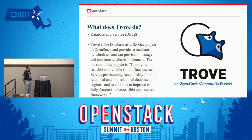OK. So Trove is a framework. Trove is not the database. Trove is a framework within which you can orchestrate and manage the lifecycle of many different databases, like you've heard here: Mongo, Maria, MySQL. The objective is to make it easy for you to manage an enterprise deployment of an application which potentially has multiple databases in the backend.